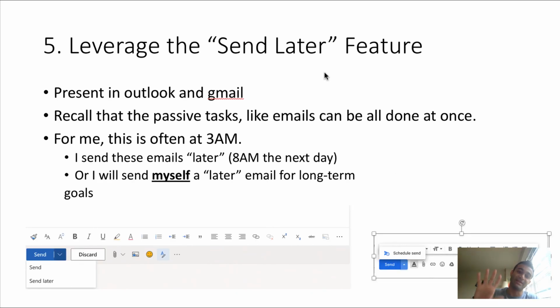The fifth tip is to leverage the send later feature. What do I mean by this? If you go to Outlook or Gmail, next to the send button there is actually an arrow, and that allows you to send an email later. This is a game changer, guys, let me tell you. When this feature wasn't present, I remember I had an add-on that would allow me to do this because it wasn't a feature in Gmail, and it changed the game back in the day. Now Gmail has realized this is a huge feature, so they added it, right?